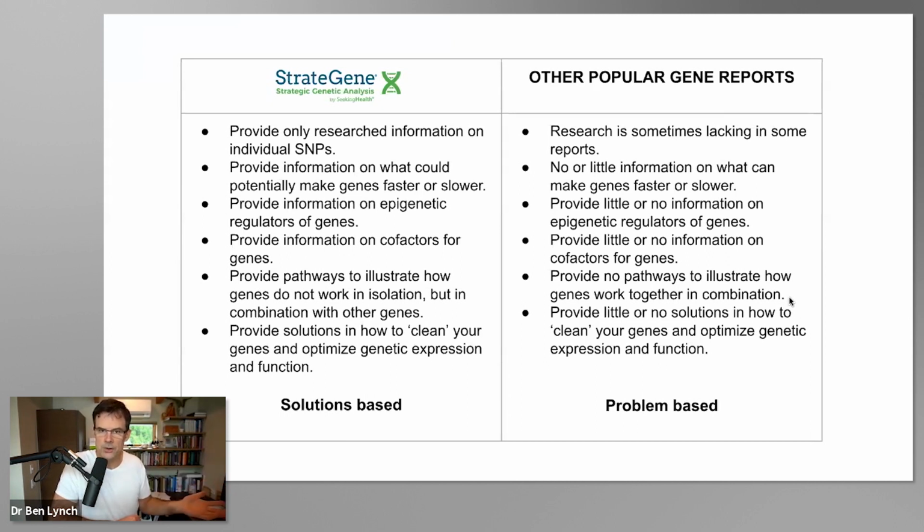Well, StrateGene shows that. All these other genetic reports, they'll just show a SNP in isolation and they'll say support it with this nutrient or this lifestyle effect. And it doesn't really work. You might get somewhere, but you're going to be banging your head against the wall because you don't have the whole picture. So now you can finally have the whole picture. And I also equate StrateGene as to me providing you an amazing instrument.